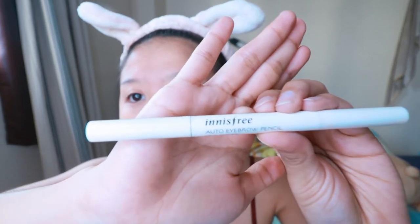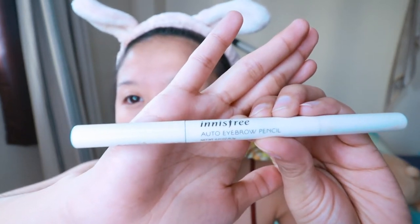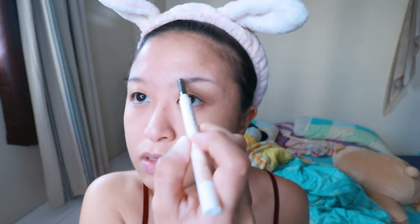Right now, I am using the Innisfree Auto Eyebrow Pencil. It's only like 14 ringgit, and it's actually pretty good. Let's see. Let me look for what shade I'm using. Wait. Oh, remember, I'm using the shade Urban Brown. Let's draw my brows. Important stuff, because I have brows, but it's as if I don't have them. Draw my brows.